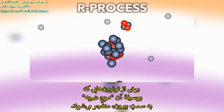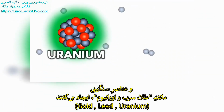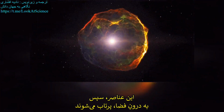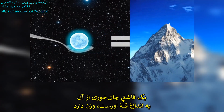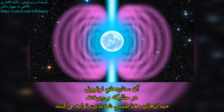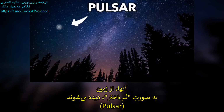Some of the neutrons blasted outward by the shockwave are absorbed by large nuclei, creating heavy elements like gold, lead, and uranium, crucial for life. These elements are then flung into space. The remaining neutron star is incredibly hot and dense. 1 teaspoon would weigh as much as Mount Everest. They produce extreme magnetic fields as they spin, firing powerful jets of charged particles that sweep through space. From Earth, they appear as pulsars.